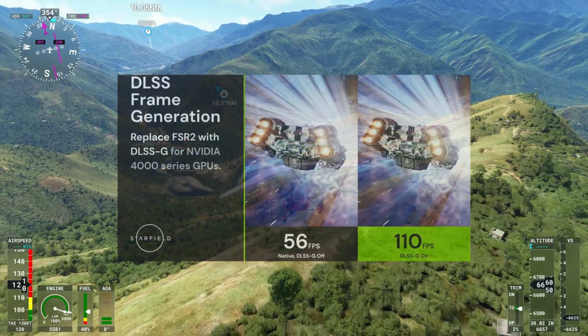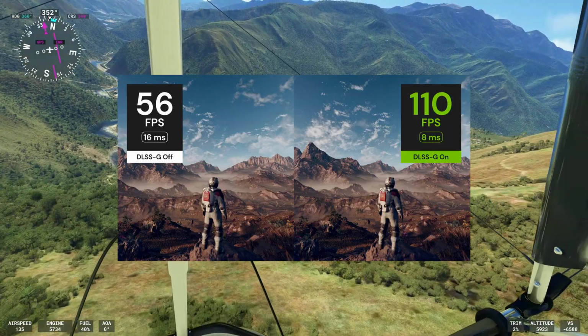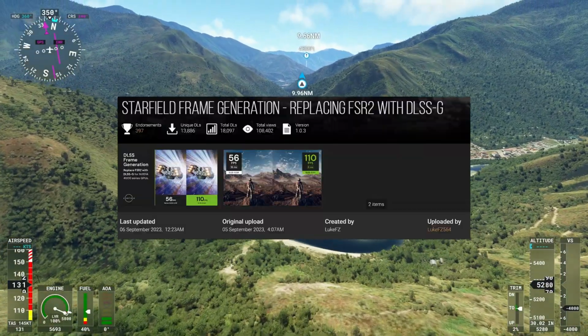I will include images here of the mod as provided by Luke FZ. And the good news is that the mod is actually free. The mod, as is the case with DLSS 3 frame gen, will require an RTX 40 series GPU for it to work.